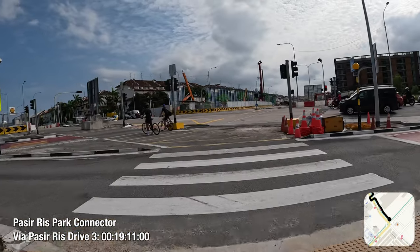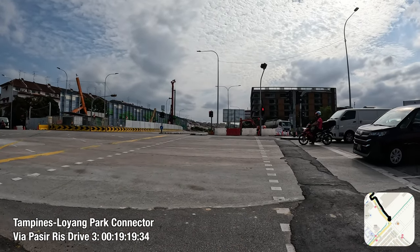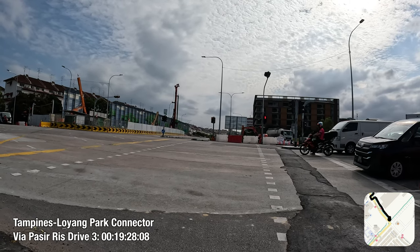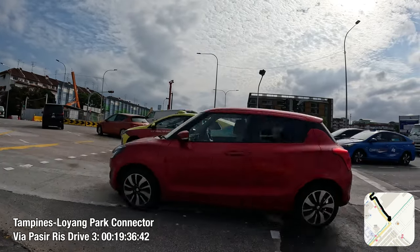Laying the park connector adjacent to the public housing estate to the south would have been better, as it would have made this 6th and 7th crossing unnecessary. But alas, I have to rest in between two seas of cars as I beg to cross the road.